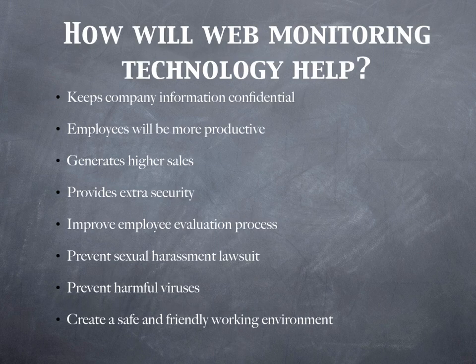So how will web monitoring technology help? Well, it keeps company information confidential, employees will be more productive, which in turn will generate higher sales. It provides extra security, it improves the employee evaluation process, it prevents sexual harassment lawsuits and harmful viruses, and it creates a safe and friendly working environment.